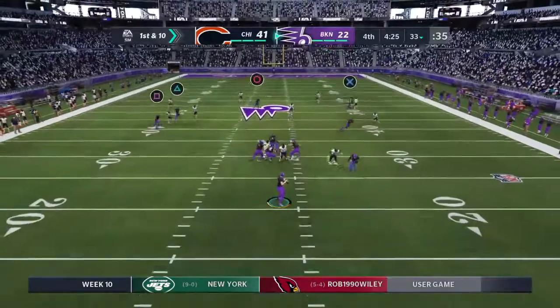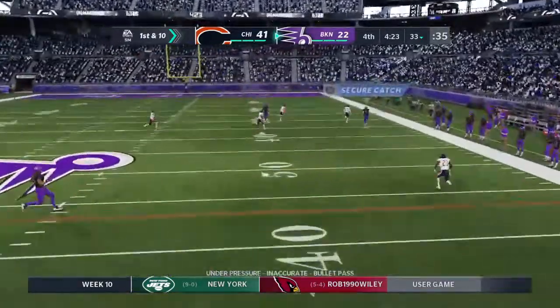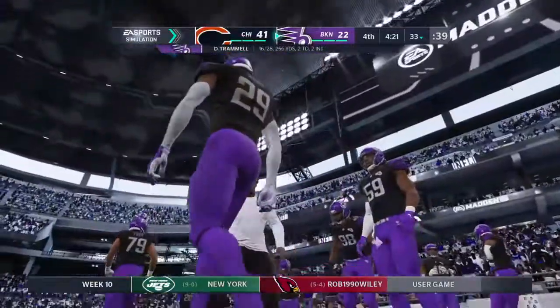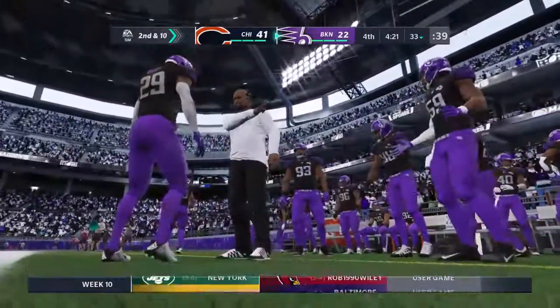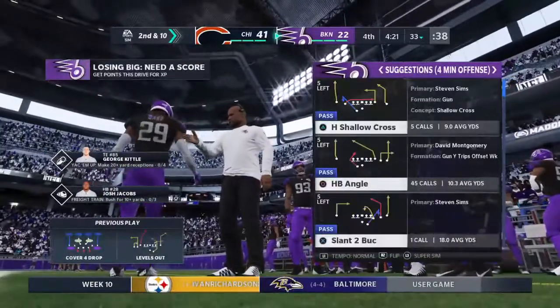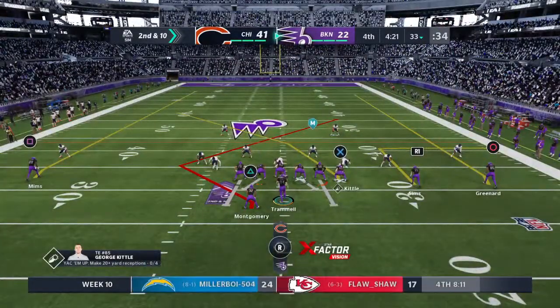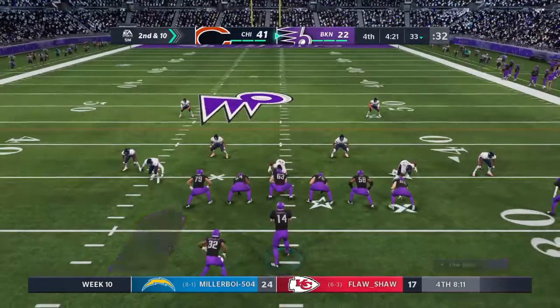On 1st down, Trammell. Oh, he'll look downfield for Kittle. And this is what here? Incomplete, they say. It looked like it was intercepted, but he apparently did not get the 2 feet down in bounds. 2nd and 10 from the 33-yard line.